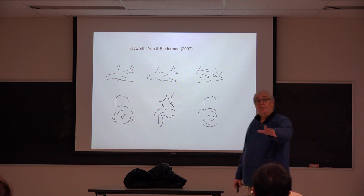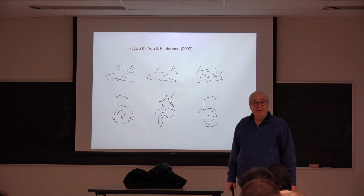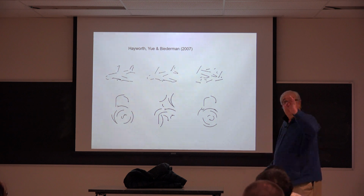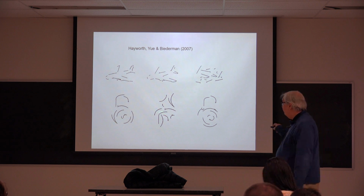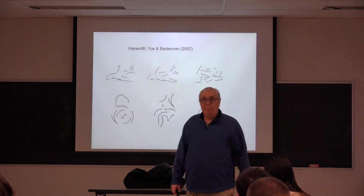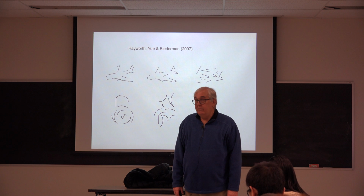And if you test a feature hierarchy model, that's exactly what you find. The feature hierarchy model is completely clueless in this case. It gets zero-level recognition, can't do it at all. And they get 100% performance in this case. What do you think you get if you do it with people? Any guesses?